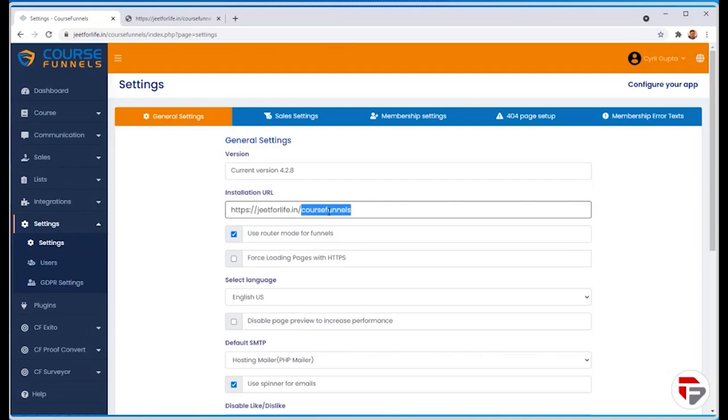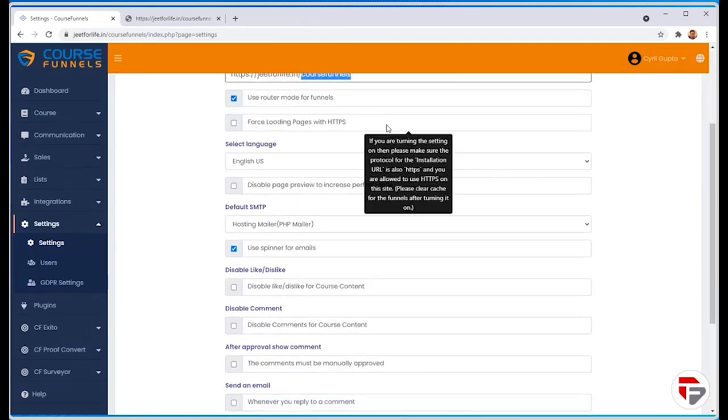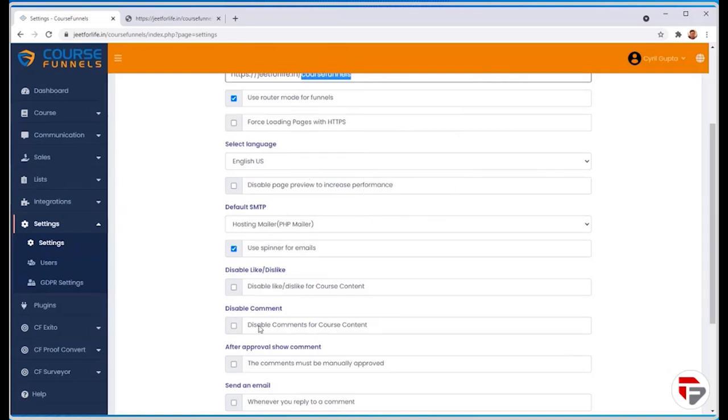So this is something that many people don't give you. Actually, nearly none of them give you. They ask you to host one course per website, but in CourseFunnels, you can host multiple courses on one website, and you can have HTTPS. It's just a part of a security system. You can have routing to HTTPS. And if you want to disable page preview to make it even faster, you can do that.